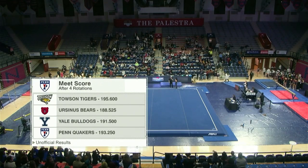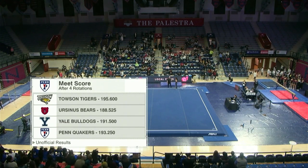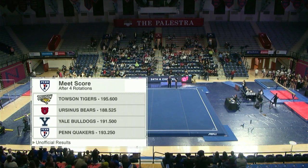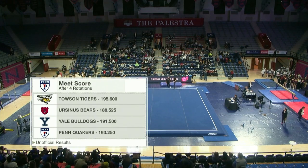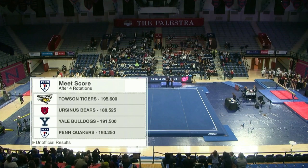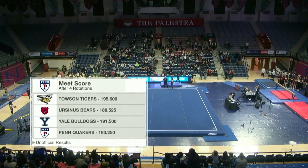That will do it for us up here. However, stick around as we'll throw things down to the mat and get you set with the awards presentation as well as Penn honoring their senior class. But for us here on this side, actually, we'll take just a quick step off. Towson and the Tigers taking things here from Philadelphia.